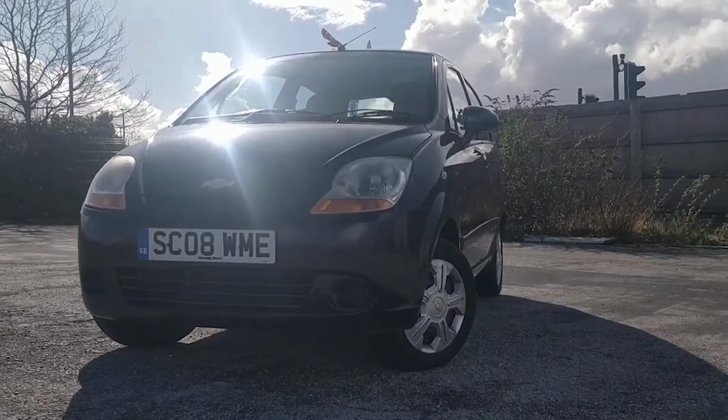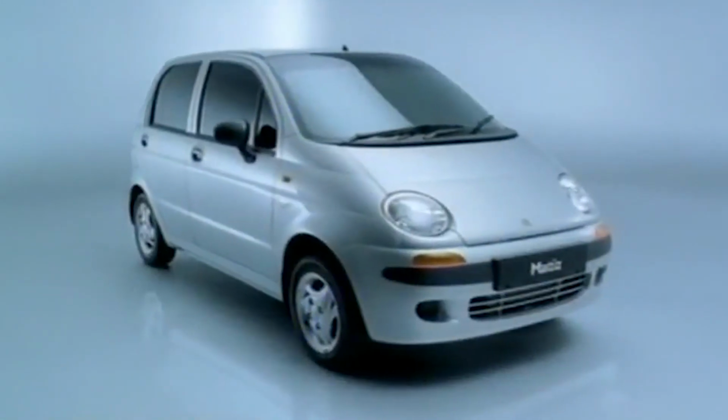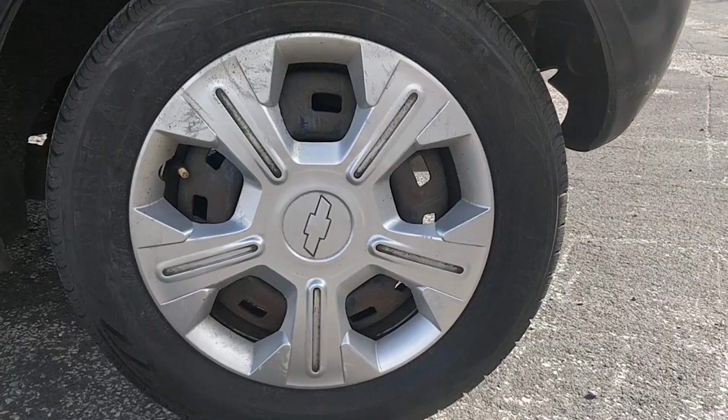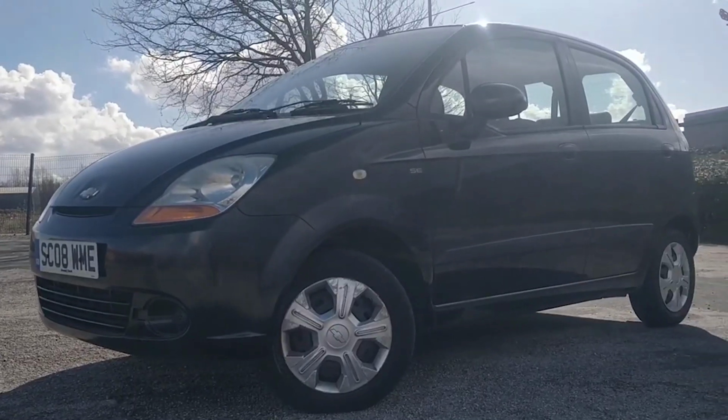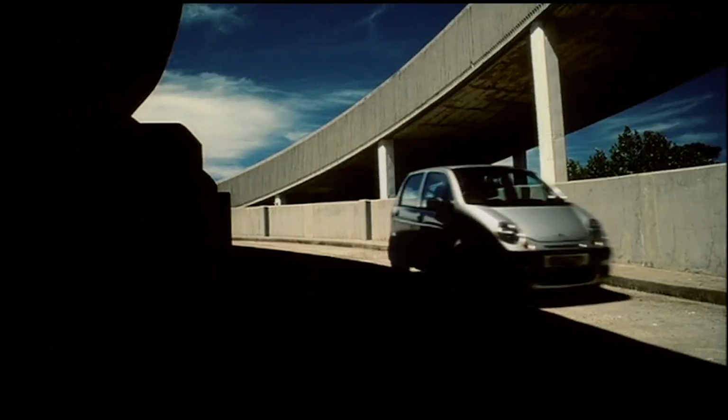Launched in 2005, the Chevrolet Matiz was basically the same as the Daewoo Matiz that went before. The design updates inside and out were welcome, but although inoffensive, the Chevy badge Matiz never looked as lovable as the Giugiaro designed Daewoo version.